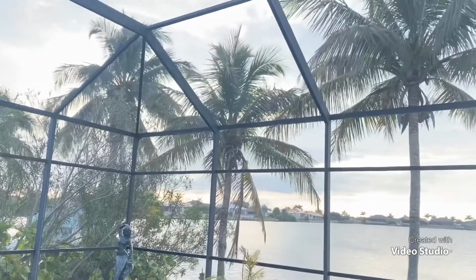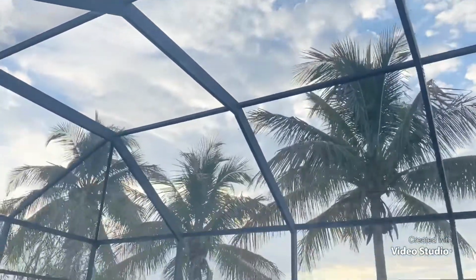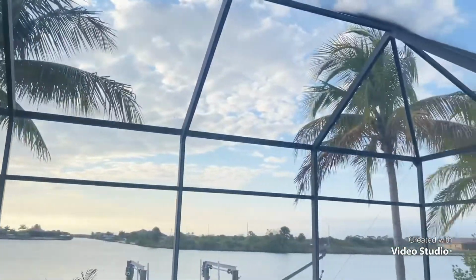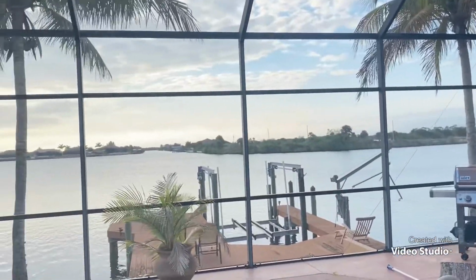Yeah, it's a little bit overcast today. A little bit of a breeze. Trees are swaying in the wind. Lake's a little calm.